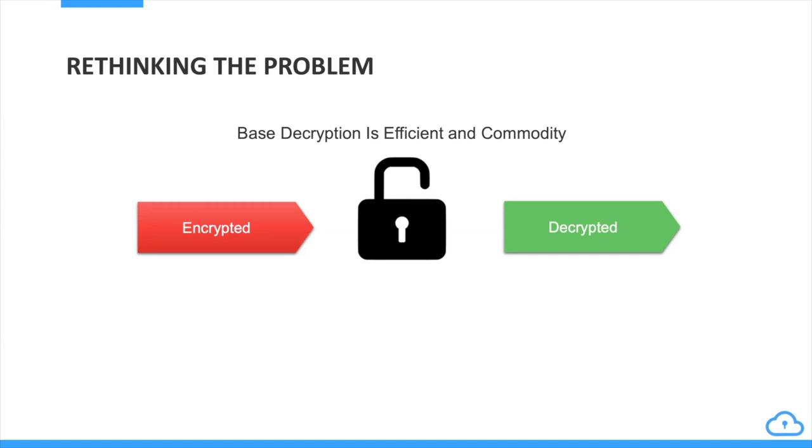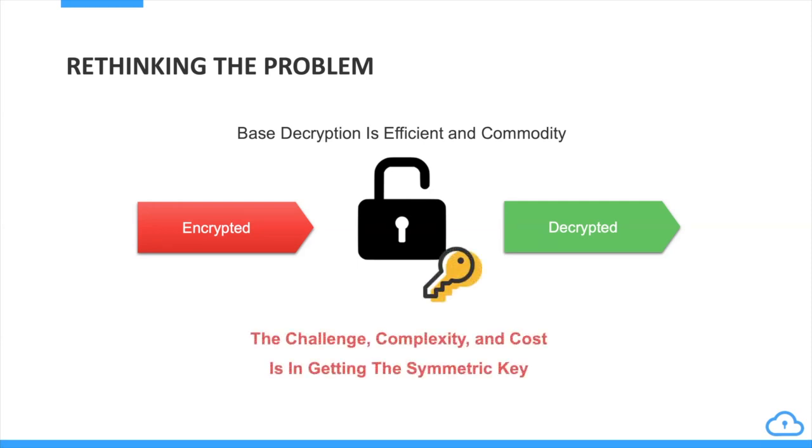And so if you break the problem down, to decrypt traffic, you need the encrypted packets and a decryption function. And decryption itself, as we've covered, is commodity. It's really efficient. The hard part in all of this is getting your hands on the key. Right? If you think about it, you put in a whole man-in-the-middle machine just to get the key, to unlock the traffic to look at it, only to re-encrypt it. You terminate traffic early just to get the key so that you can look at the traffic. You actually change application architectures and the integrity of end-to-end security.